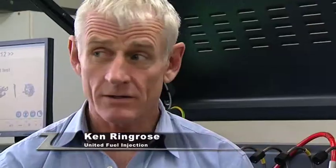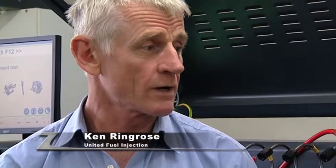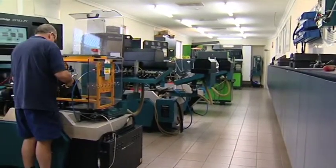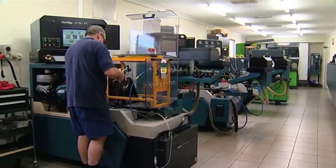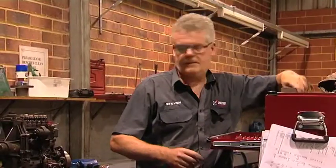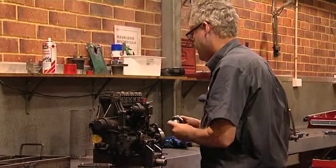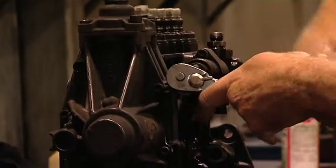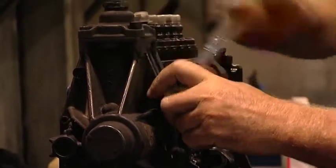Now, where are we standing at the moment in United Fuel Injection? Aaron, this is our calibration room. This is where all our state-of-the-art equipment is kept for testing common rail diesel pumps and injectors. Now, there's a myth out there that you always have to buy new, but you believe at United Fuel Injection you can always bring an old part and make it perfect. These components are repairable, and unlike the common belief that they are new only in these type of vehicles, they're repairable, and very often the repaired product is as good as a new one.